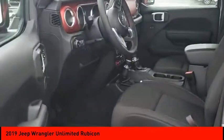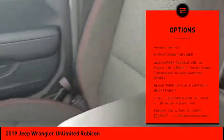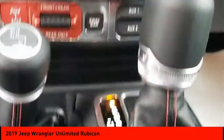Here are some of this vehicle's great options: backup camera, anti-lock braking system, steering wheel audio controls, stability control, traction control, remote engine start, keyless entry, leather-wrapped steering wheel, Bluetooth, power steering.